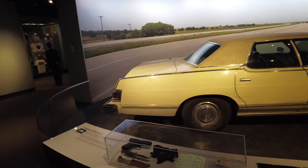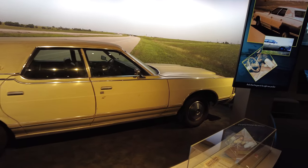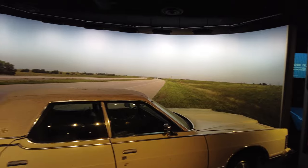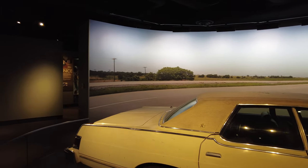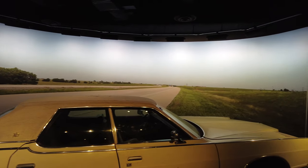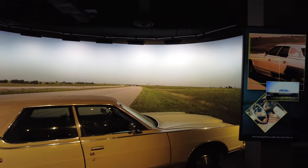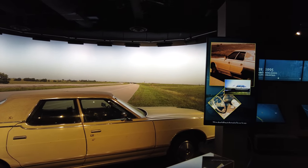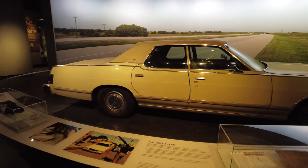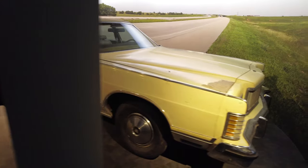there's the car. This was the car Timothy McVeigh was driving when he was pulled over, right here on this piece of road. They actually have a screen of the piece of road here. The car was pulled over. I'll have to do some looking. Maybe we can find out where that is. On our way back, we can stop at this very spot. They've saved literally everything from this event.